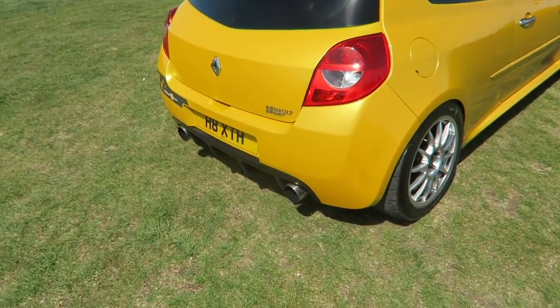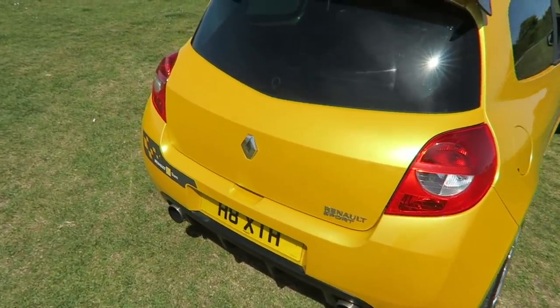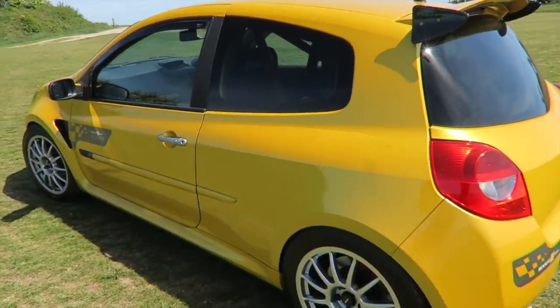Coming round to the back end, you have the K Sport rear section coming down from a sports cat. You also have the aero from the original car there just at the top with the carbon fibre sides on it. Again, love the way these cars look.